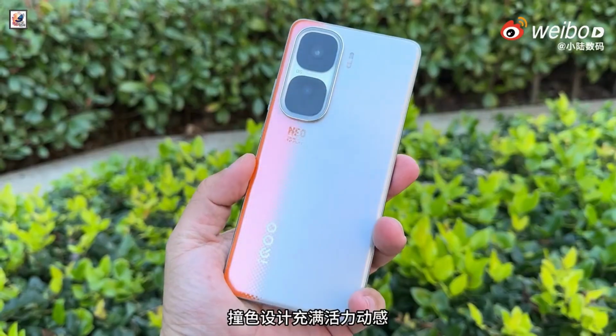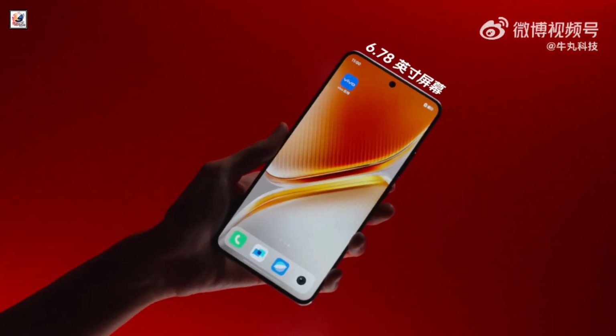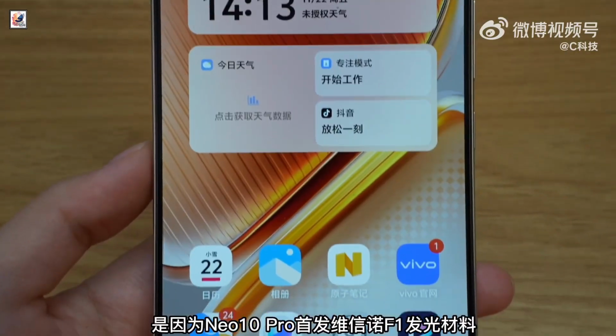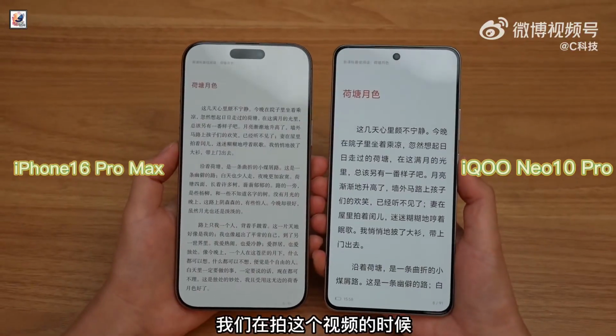iQOO has officially launched the iQOO Neo 10 series in China, introducing two models, the Neo 10 and Neo 10 Pro. The iQOO Neo 10 series comes in three colors: orange, white and black. The iQOO Neo 10 will have a flat display measuring 6.78 inches. The 8T OLED panel will support a 1.5K resolution and a 144Hz refresh rate with 4500 nits peak brightness.